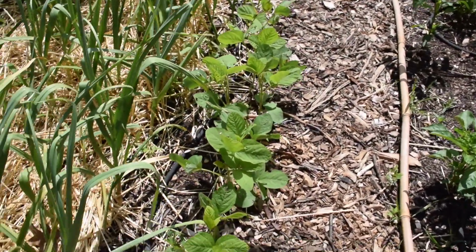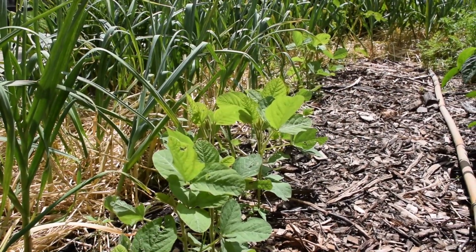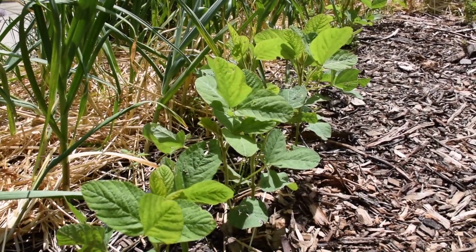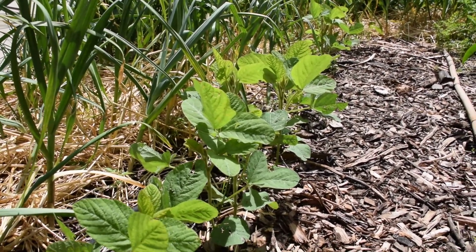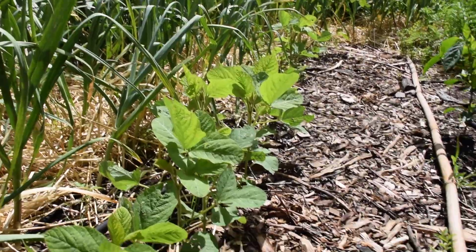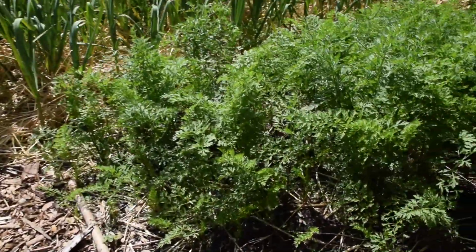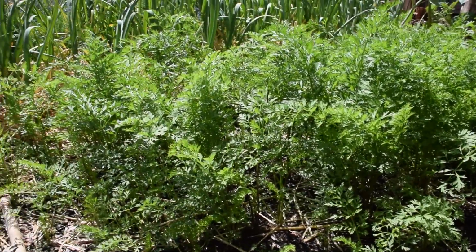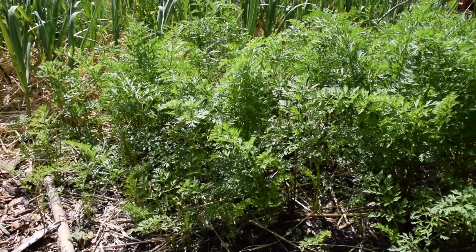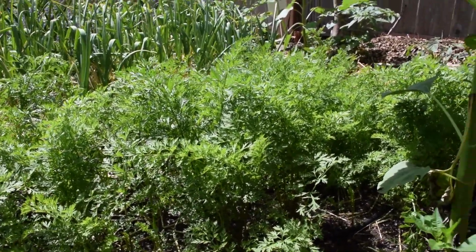Stepping into the garden here, this is a row of black soybeans that I'm interested to see how they do. They're supposed to be good for edamame, but I also want to maybe try to ferment some soy sauce with them. These are the carrots, which are just going crazy now, which is so great. Carrots are tough to get sprouted, and these took off pretty well.